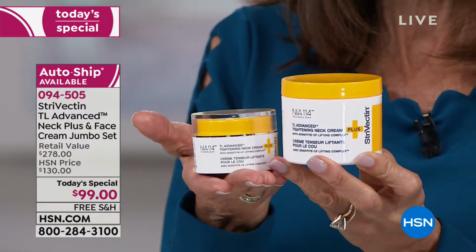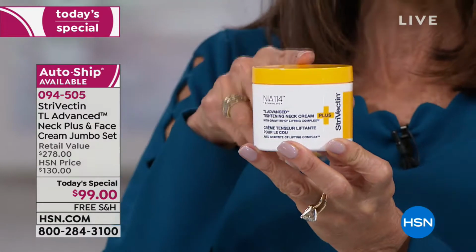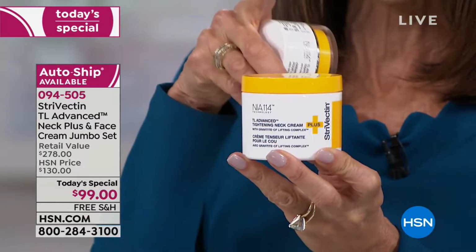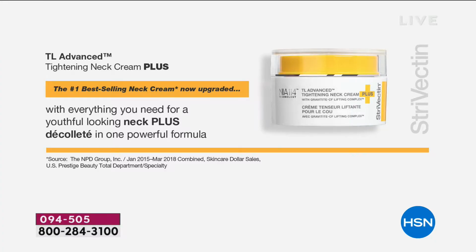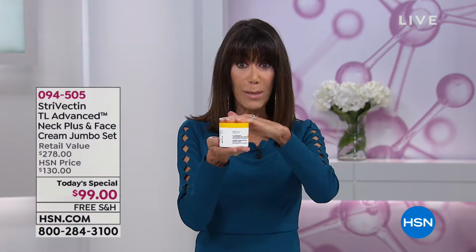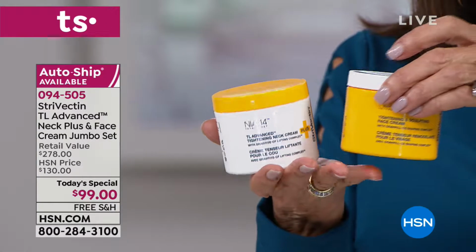And then not only that, but check this out. This cream right here is the number one best-selling neck cream in the United States of America for 4 years and running. That is huge. But now with the Plus, you also have the ability to use it around the décolleté area as well. 3.4 ounces. We didn't stop there.